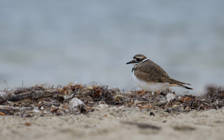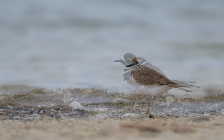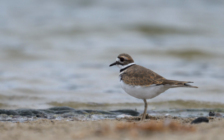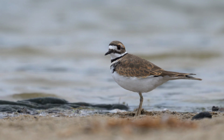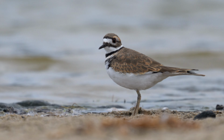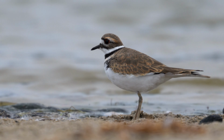I was keen to see some North American plovers on this trip. Probably the easiest one to find, and the noisiest, is this, the killdeer. In fact, these birds make so much noise, they've been known by a couple of other names in the past, including chattering plover and noisy plover. And their scientific name, vociferous, roughly translates to shouting or yelling.